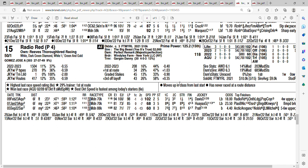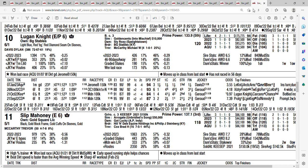Okay, so I think this is a wide open race, and I'm using like 5 of these horses on my tickets. I'm going to do some boxing in this one. These are the horses that I'm using: Logan Knight, Iron Clover, Slip Mahoney, How Great is Nate, and Recruiter. The horse I'm going to go with to win this race, I'm going to go with the horse that's proven at the distance over the track. I'm going with the 10 horse, Logan Knight.